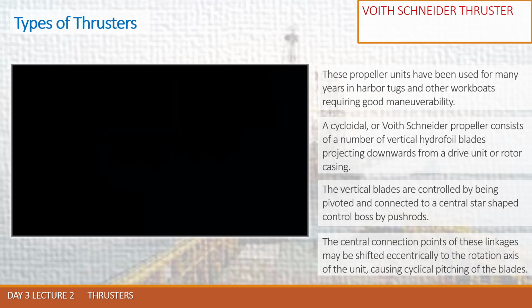The blades are thus propelled around the path, with their pitch angles changing continuously throughout the rotation cycle. The unit is able to generate a controlled amount of thrust in any direction.